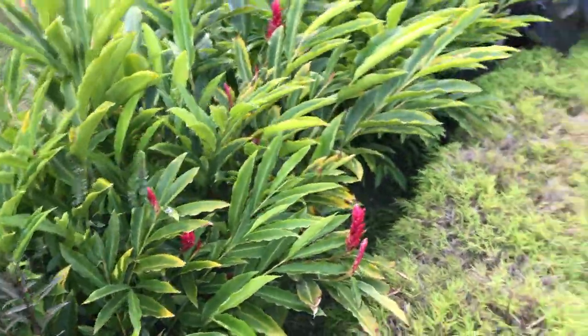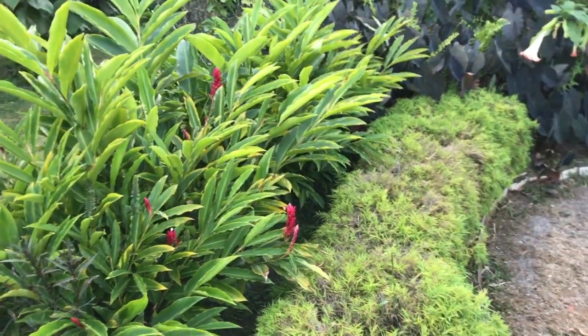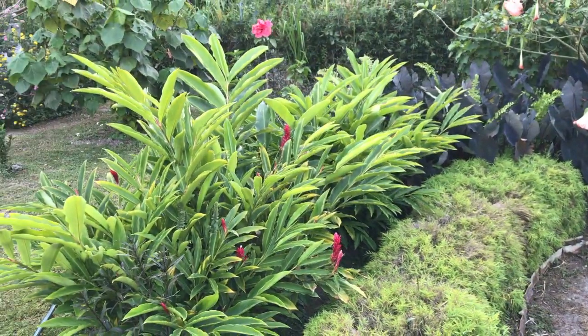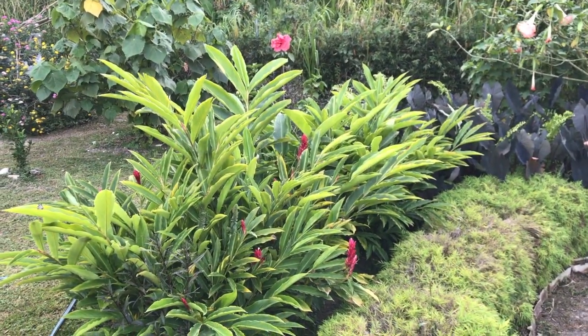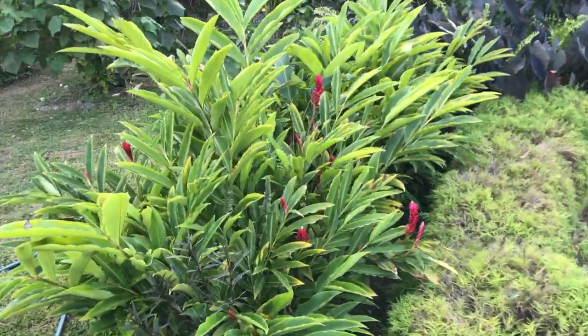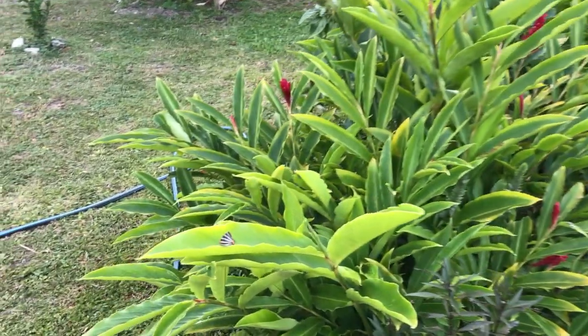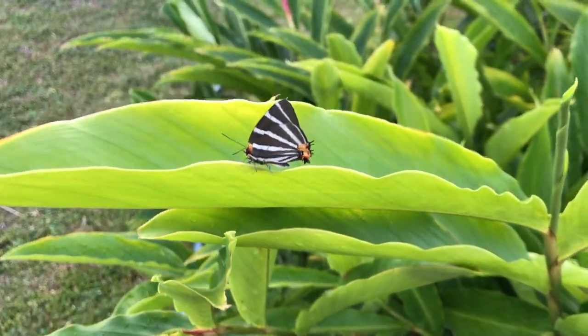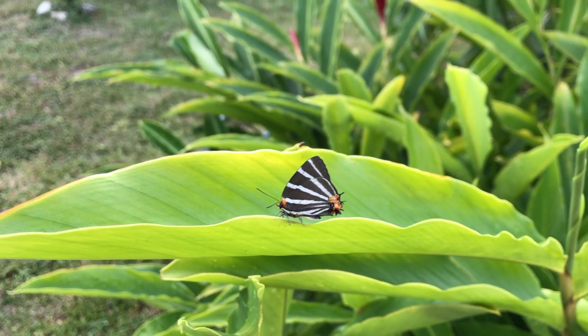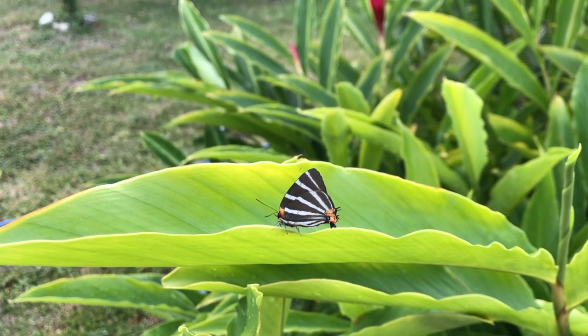The gingers are finally really thriving. They took a long time to fill in, but they're doing great, and I was very excited. Ooh, this is a cool little bug. It's like a little, oh, they're mating. I guess I should give them some privacy.